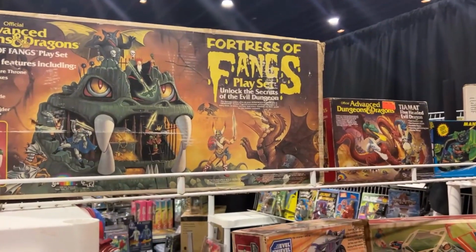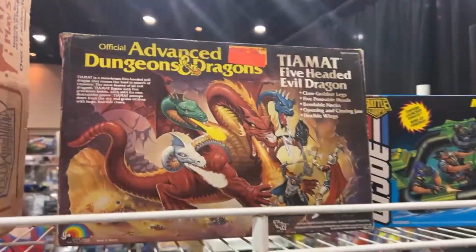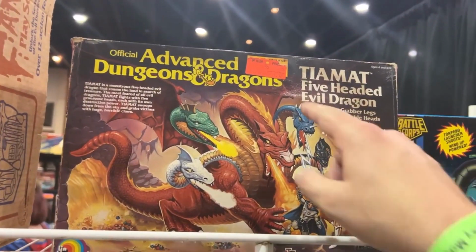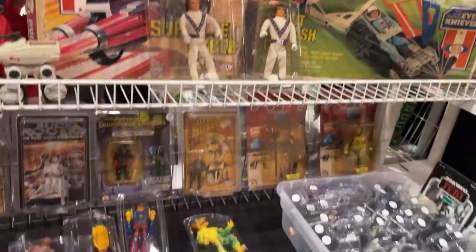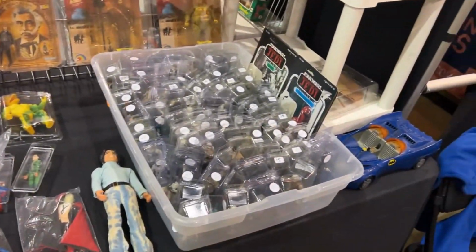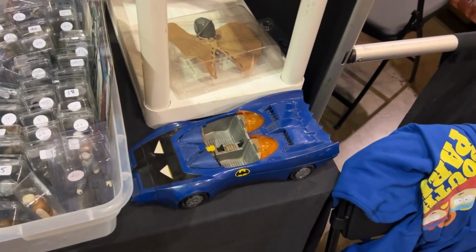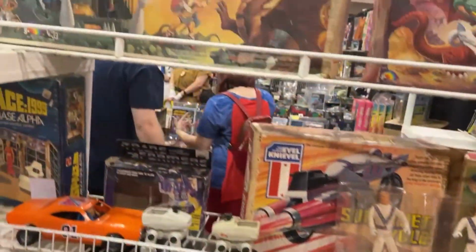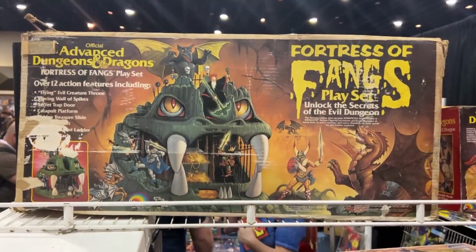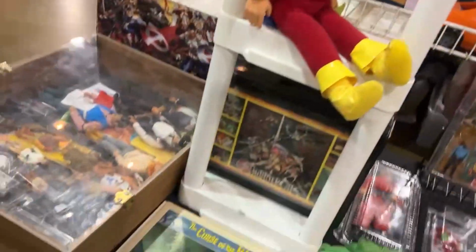Fortress of Fangs playset. Now, that's pretty sweet. D&D. That's only what? $14.55? No, $4.92. We may get that. Oh, looky here. That's what mine looks like. I don't have the windshields on the front of my old one. I did buy one though that is complete. It's in the man hut. Let's take a picture of the Fortress of Fangs. Alright guys, let's go see if we can find everybody.